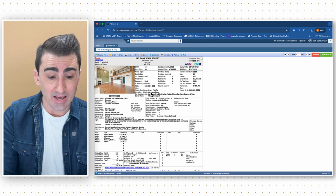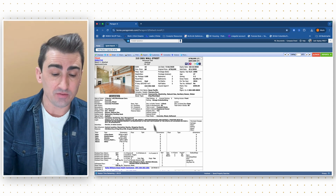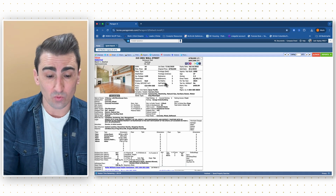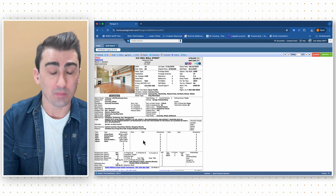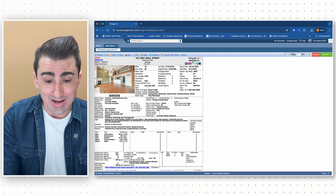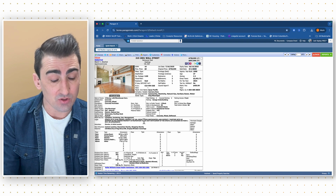The building is called Cannery Row, and this is a loft unit. It is a one bedroom with two bathrooms, one full, one half. So powder room for your guests. Sold for $697,000 in August of 2025.